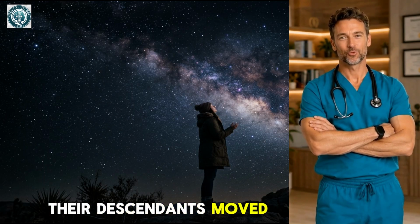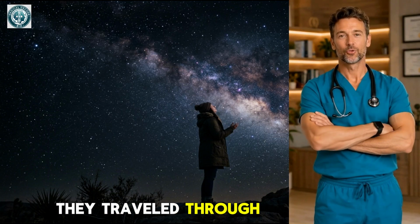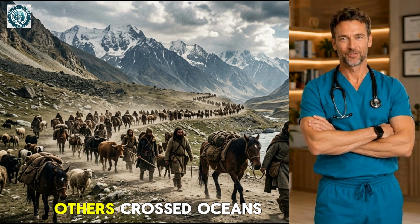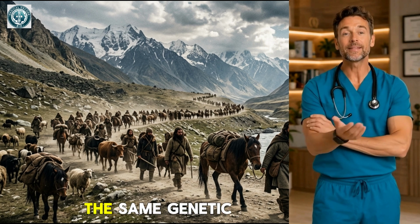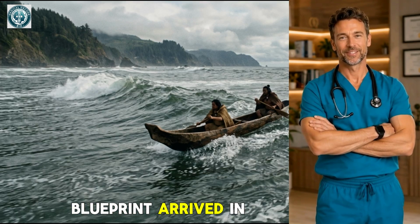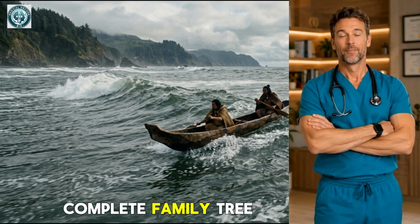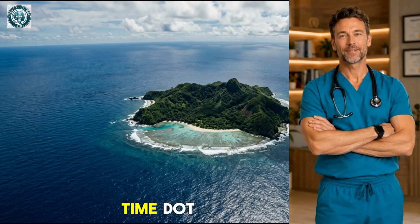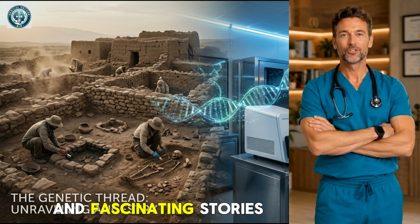Their descendants moved. They crossed rivers. They entered colder regions. They traveled through tropical environments. Some crossed land that no longer exists. Others crossed oceans in wooden canoes. And eventually, generations later, the same genetic blueprint arrived in you. That is why blood can be viewed as a kind of biological archive. Not a perfect record, not a complete family tree, but a record of ancient variation that has survived the test of time. And O positive has one of the most widespread and fascinating stories of all.